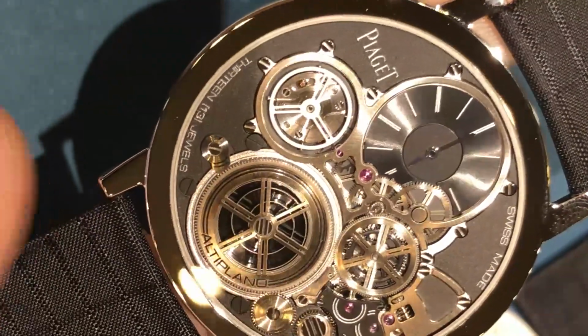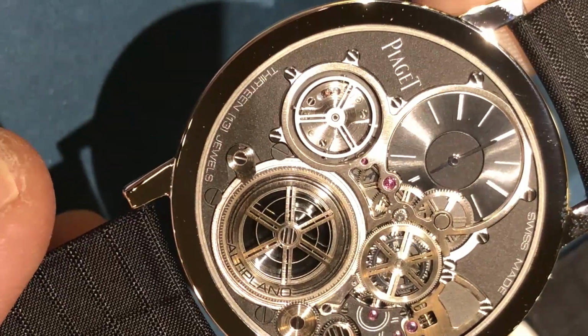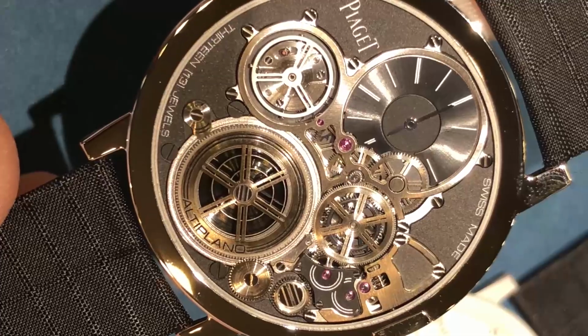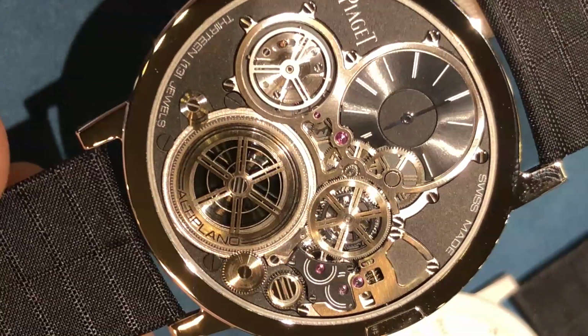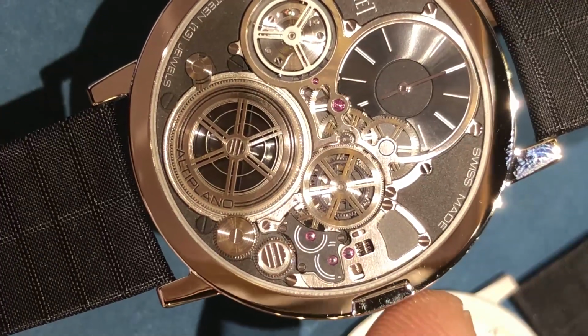The first thing you'll note is that the caliber 900P UC features a surprisingly low number of jewels, 13 jewels. The reason for that is that a good deal of the pivots actually rely on ball bearings rather than jewels. There is a screw, which is a little bit like an Archimedes screw. They're calling it the infinite screw.